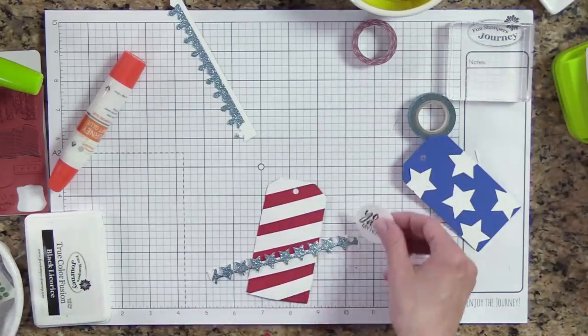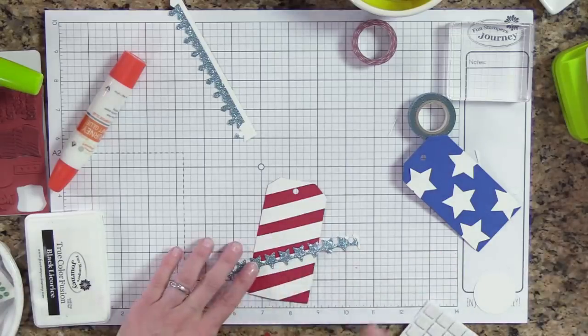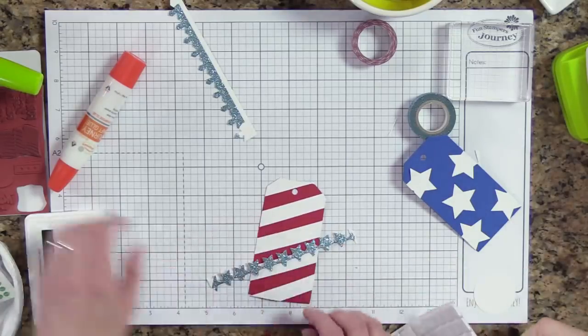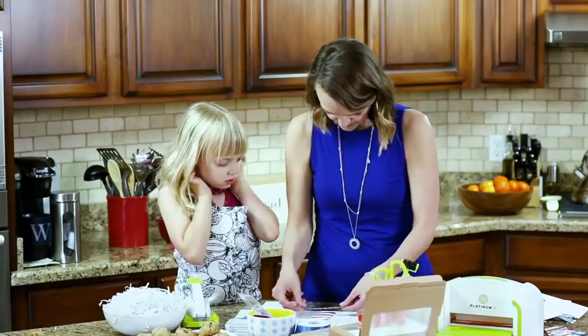And then do we have some foam squares? Of course we do. You can put a foam square on the back of that? Oh yeah. So I'm gonna go ahead and put this foam square on the back of this. Just one. Just one is enough.